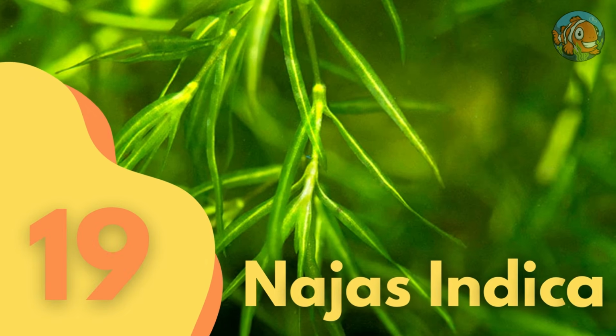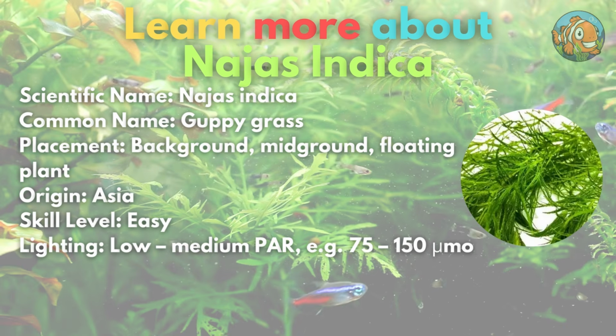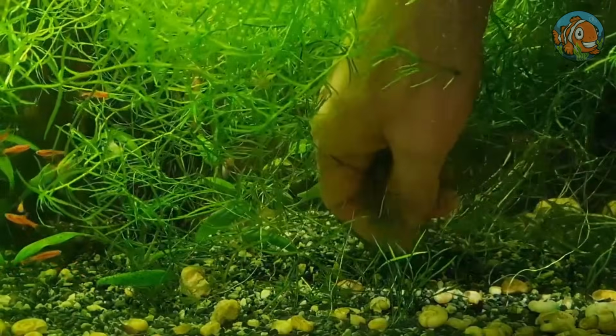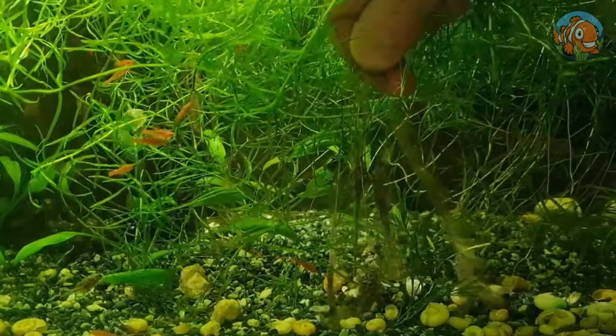Najas indica, or guppy grass, is another plant for freshwater tanks. Guppy grass is ideal for aquarists looking for a plant that will multiply with little work. Due to its great hiding spots for young shrimp and fry, this stem plant is perfect for breeding projects. Guppy grass can even be grown in an aquarium without a substrate because it doesn't require one.